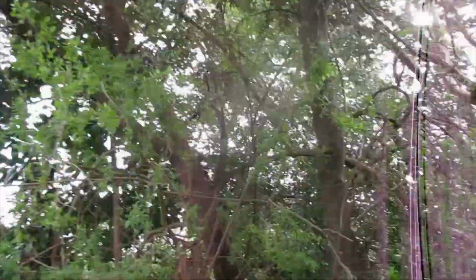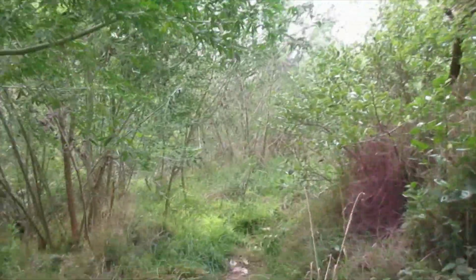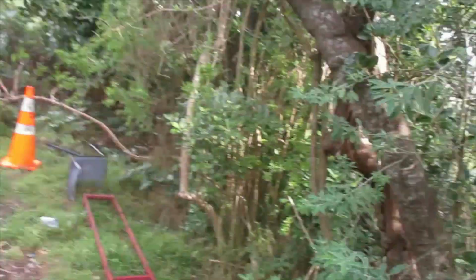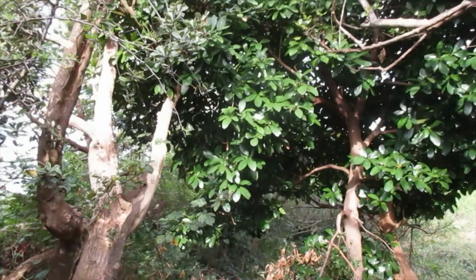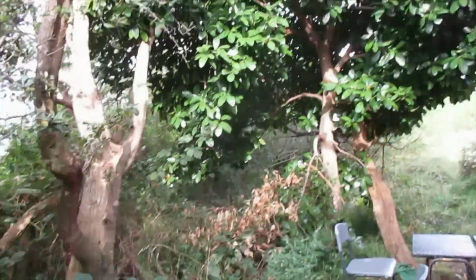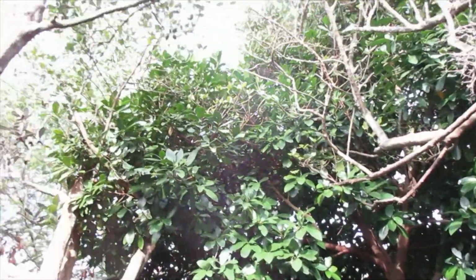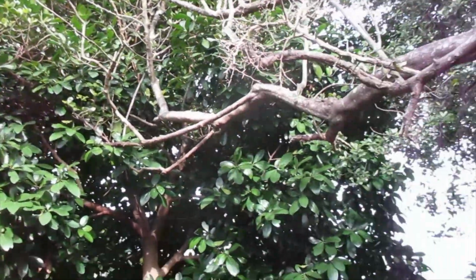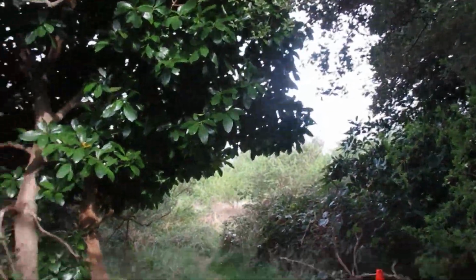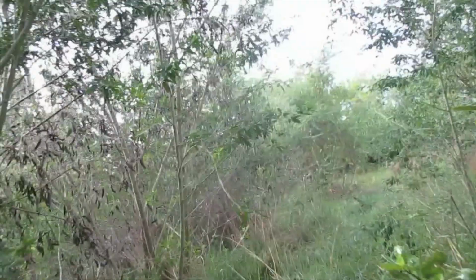And the importance of karaka is that it's a native, even though it's mainly native up north of the country, and it's one of the few foods for the kererū, which is our native wood pigeon. And so although the fruit has a really bad rap from this tree because dogs poison themselves on it, although the outer bit of the actual fruit is technically edible, the inner seed is toxic.